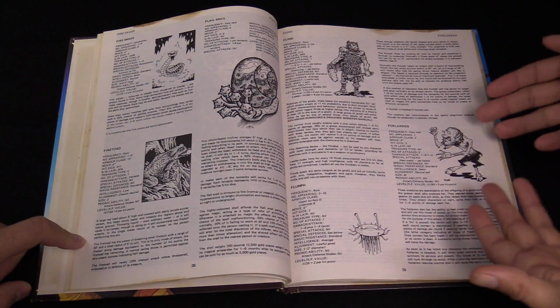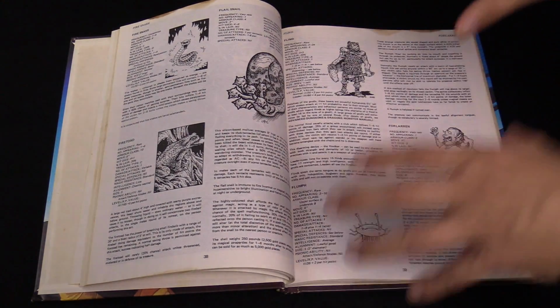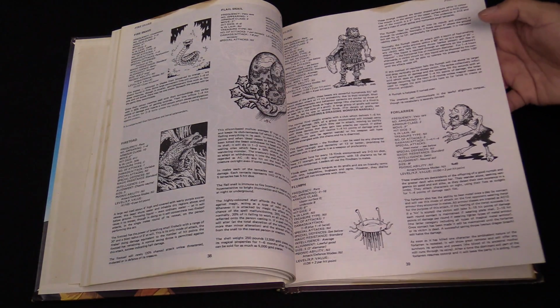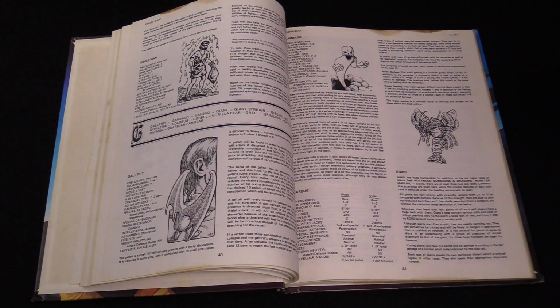All of this stuff, I don't think there's a Forlarren, but all of this stuff is in the game right now. So if you want to look at what monsters might be coming out, this place is a great treasure trove.